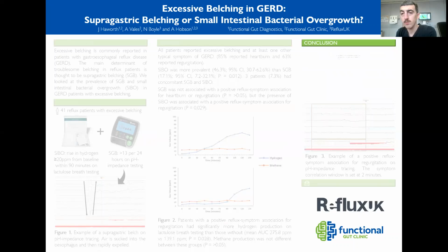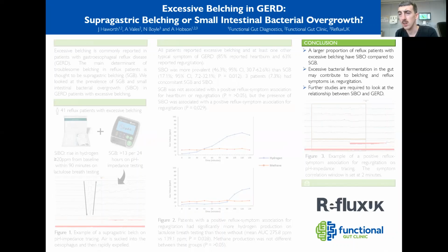So in conclusion, SIBO is more common than supragastric belching in patients with GERD. And we think there is a relationship between SIBO and refractory symptoms, specifically regurgitation. But this was only a small cohort of patients, and further research is required to look at the relationship between SIBO and gastroesophageal reflux disease.